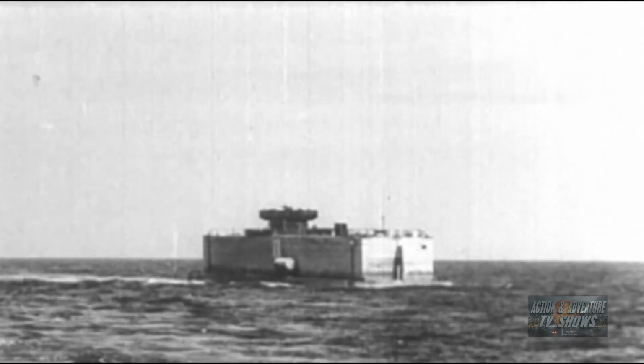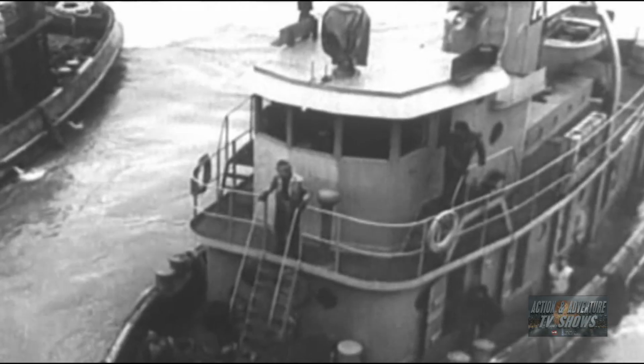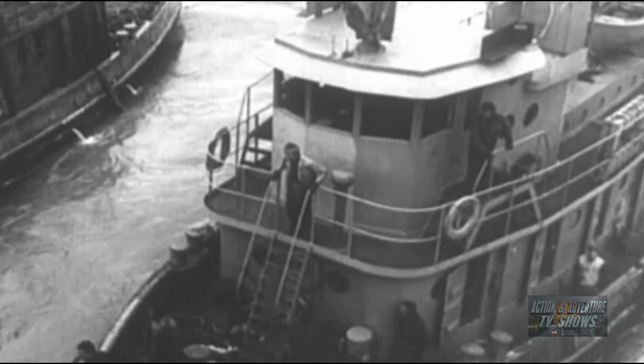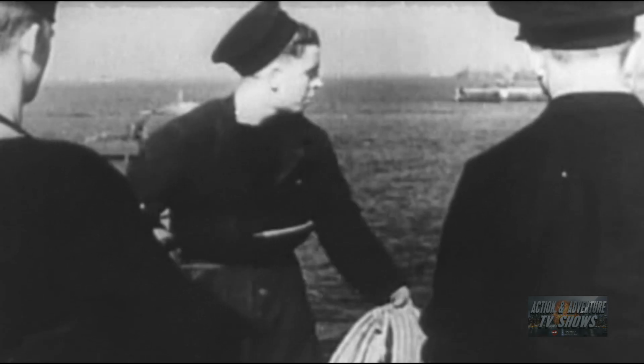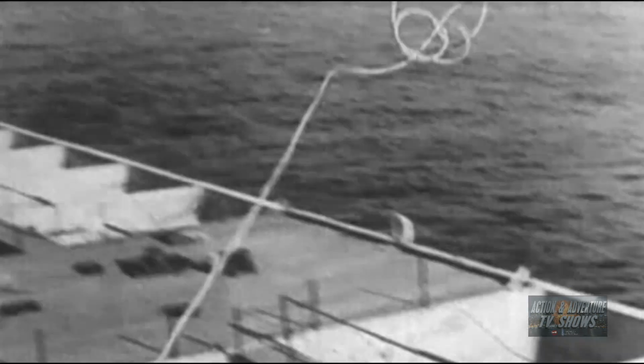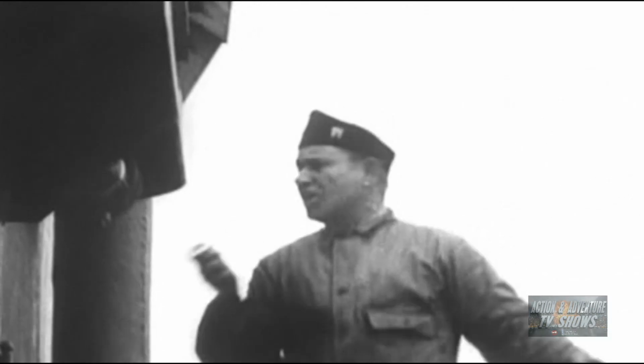It was necessary to provide a means for sheltering beach supply from the effect of storms. To solve this problem, we undertook to construct artificial harbors on the coast of Normandy. One type of protected anchorage, named Mulberry, was practically a complete harbor.